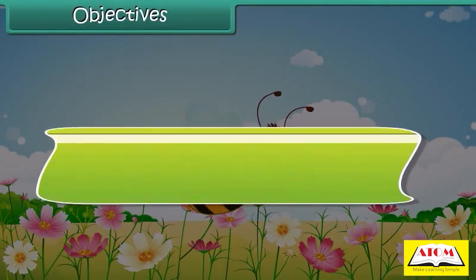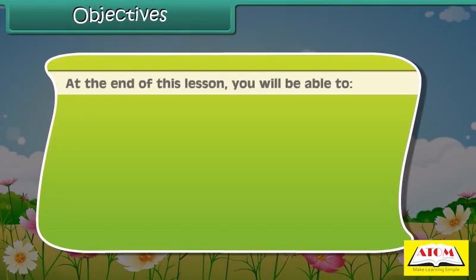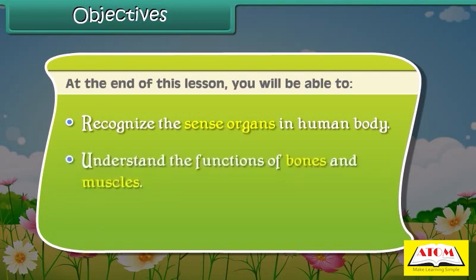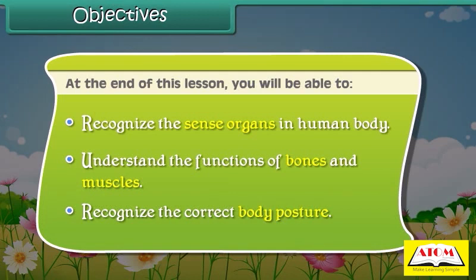Objectives. At the end of this lesson, you will be able to recognize the sense organs in human body, understand the functions of bones and muscles, recognize the correct body posture.